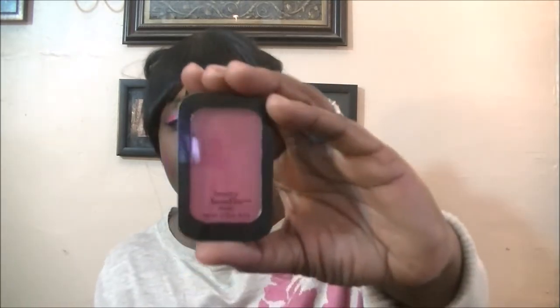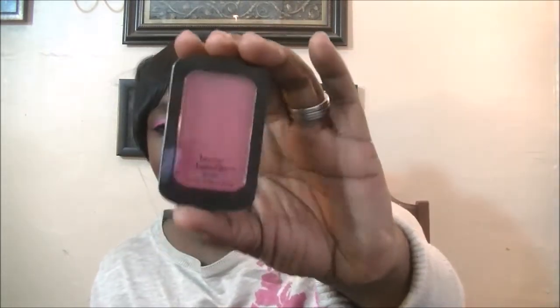Now, none of them had a name on it, but you can tell the difference in the color. Some are darker, and then they go lighter. So, I got this one here, and I do have it on my cheek. I did not do a lot. Let me show you guys. See, I did not do a lot on my cheek, and it does not take much. You can see it now, probably.